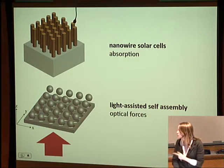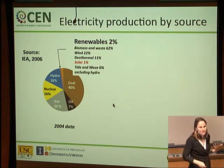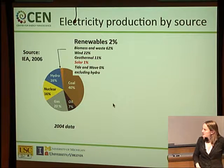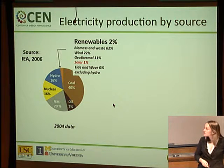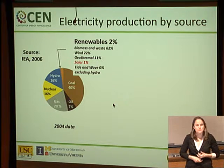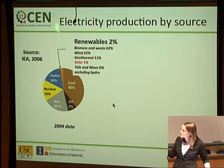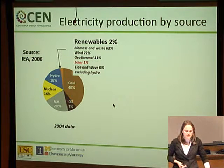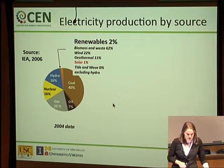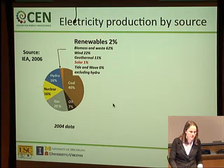So I'll start with the solar cell work. And just to give you some general motivation for solar, many of you have perhaps heard quite a bit of hype around solar recently. There's a lot of attention to solar research. Solar is in the news, but it's important to point out that solar is still making up a very small portion of our electricity production. This happens to be 2004 data, but from this data you can see that renewables altogether are only making up 2% of our electricity production. And out of that, solar is only 1% of the renewable energy. So solar is still not providing much of our energy needs.